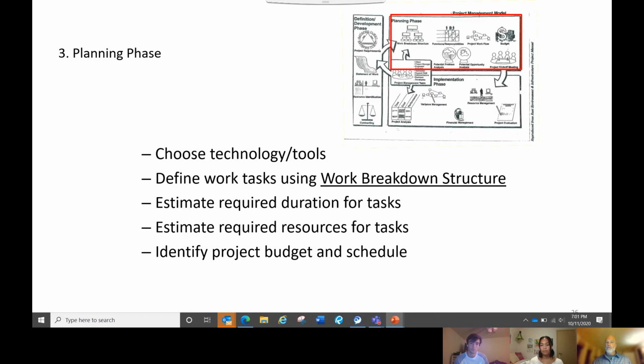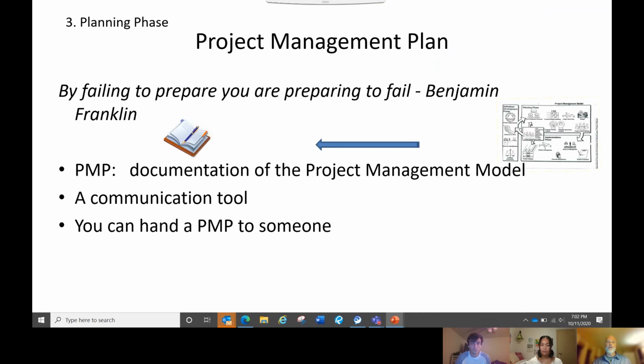When you have a project with a lot of pieces, breaking things down into smaller tasks is an important part of that. What we're going to refer to here is the work breakdown structure, which is a common term for that idea of breaking the project down into smaller tasks. You need to choose your technology and tools, whether computer technology or in-country technology. You also need to start estimating your resources during that planning phase, in order to estimate the project budget and schedule you're going to need. We'll go into more detail on the work breakdown structure in a bit.